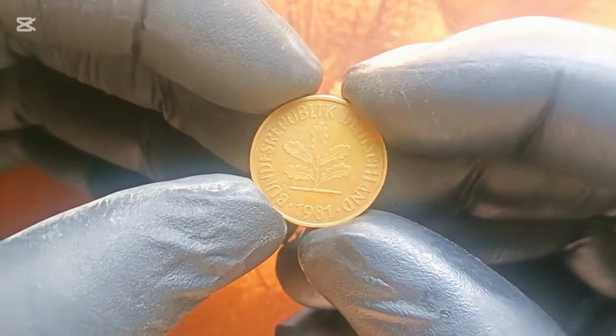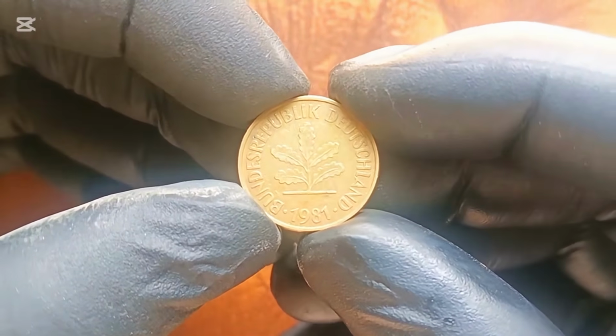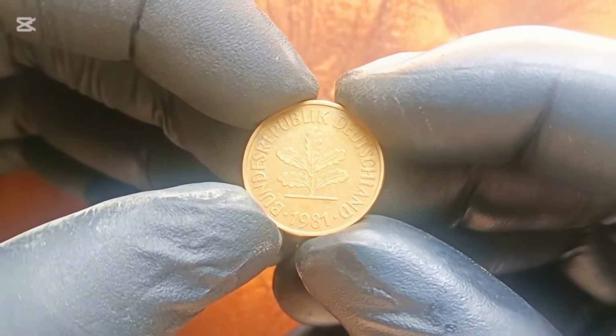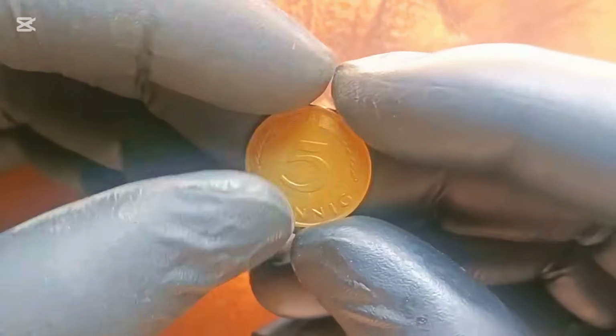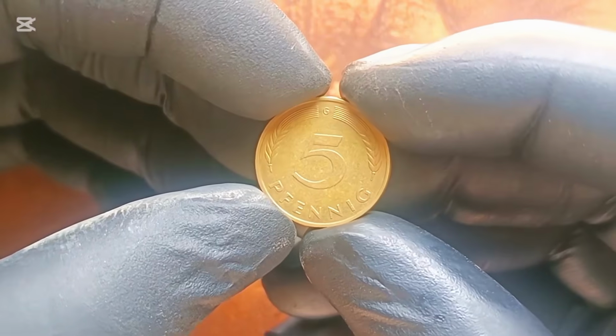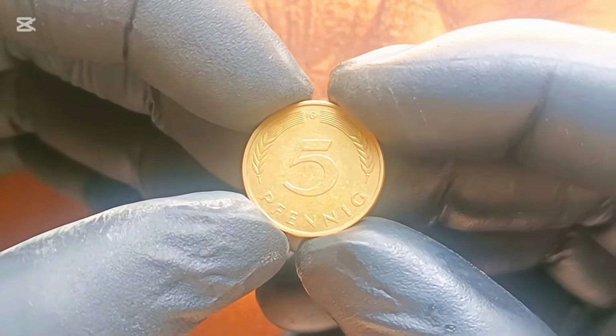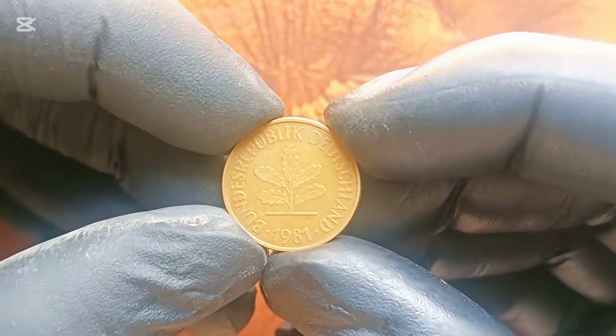The 1981 G coins from this rare batch exhibit sharper detail, a crisper strike, and a unique metallic sheen not seen on regular examples. Because of the mint's lack of documentation for this batch, these coins slipped into circulation unnoticed, mingling with millions of ordinary 5 Pfennig pieces. Only years later did their true rarity become clear.